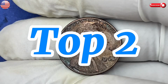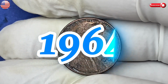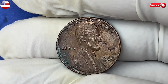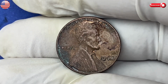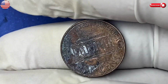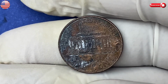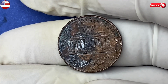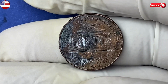Top 2. We're taking a close look at the 1964 United States 1-cent coin, the famous Lincoln penny. At first, this copper coin might look like the kind of change you'd find at the bottom of a drawer or tucked away in an old piggy bank, but don't be fooled. The 1964 penny holds some fascinating secrets, and in rare cases, it can be worth an astonishing amount of money. So, listen carefully and enjoy this story, because if you're a true coin collector, this one is for you.